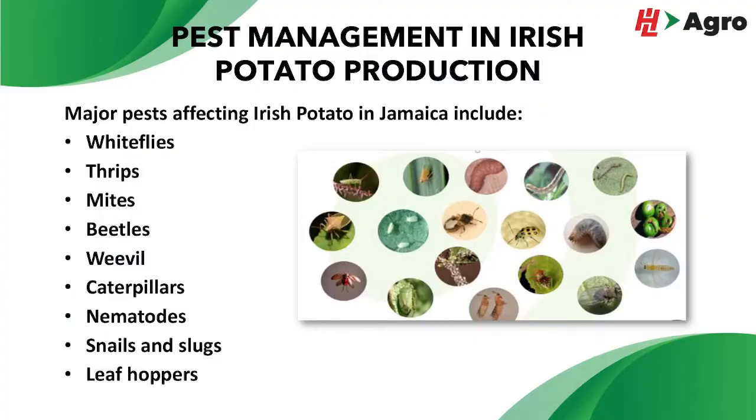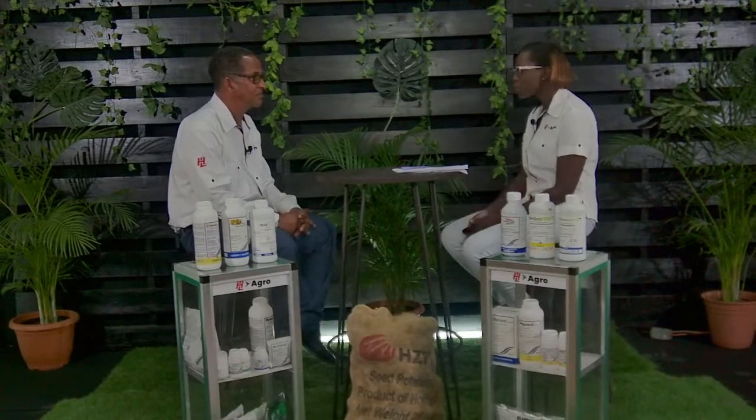Some of the major pests that are involved are whiteflies, thrips, mealybugs, caterpillars, weevils, nematodes, snails, scale insects, midge and leafhoppers. All right, so we see the caterpillars, they just crawl up and down all over the place, and they can really hurt your plants. Yes. Okay, all right, no problem.